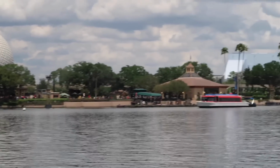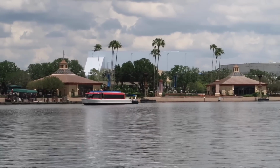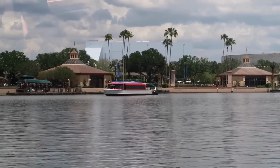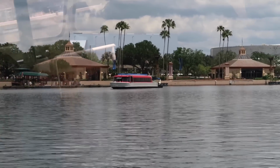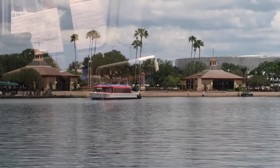Yeah, it's kind of interesting. So the other Friendship boat that they brought out and they're testing, see this little tugboat behind it pushing it. But it started over at Mexico and it actually did the test run over to Germany. They have stopped the secondary Friendship boat, the Germany to Mexico one, since 2020. So I'm hoping they bring that back.